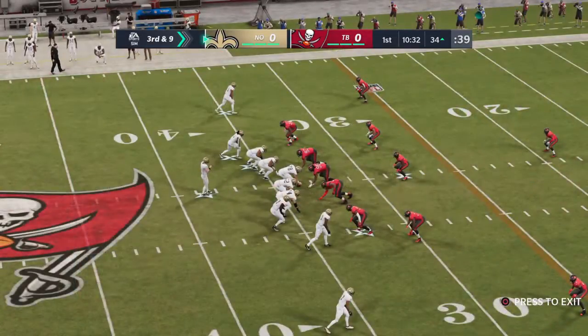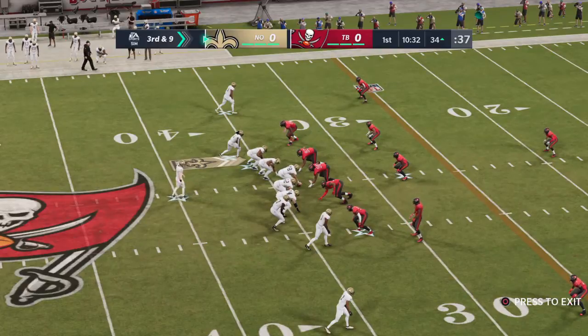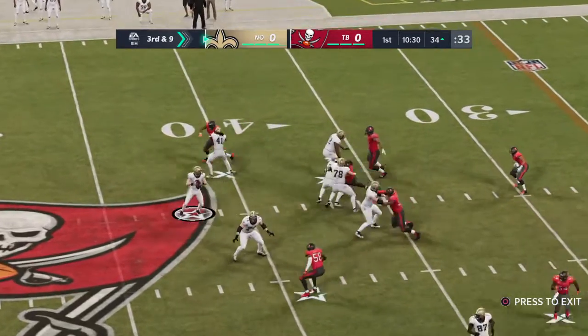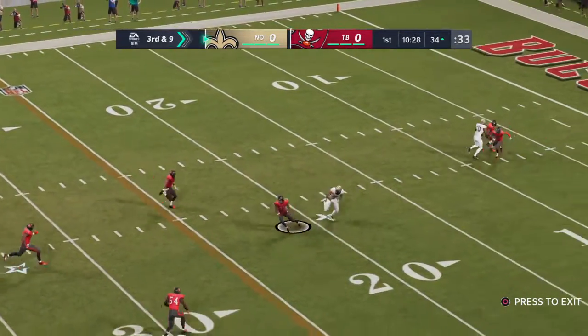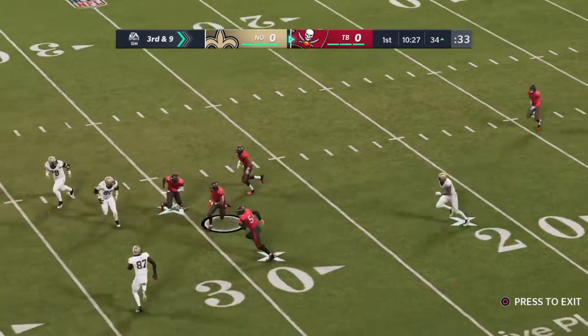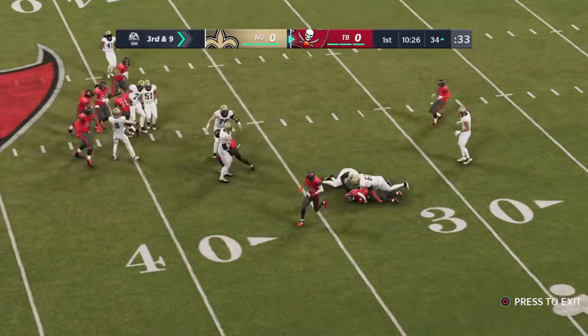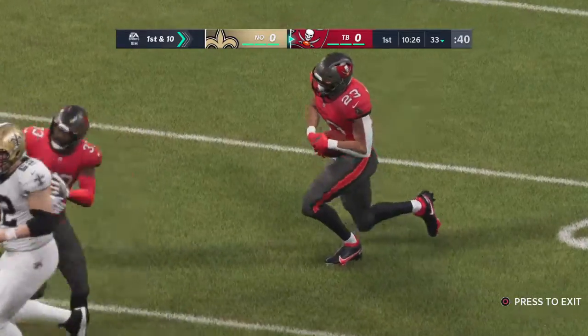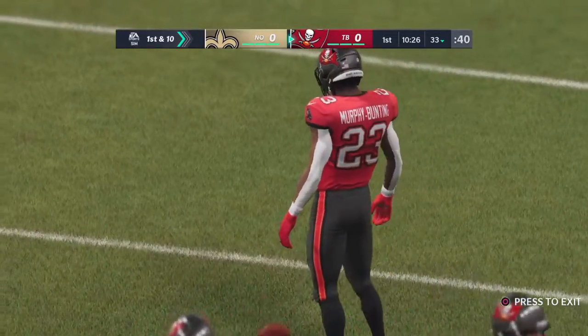The 25-yard line is what they need here. This is 3rd down. Working from the gun, it's Breeze, trying to get it to Thomas, and it's intercepted. Picked up by Sean Murphy-Bunting, and he's able to get it back to the 33-yard line.